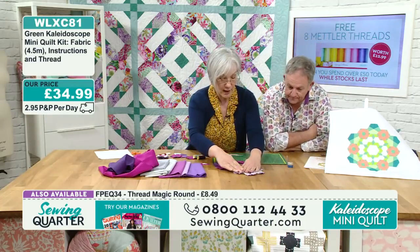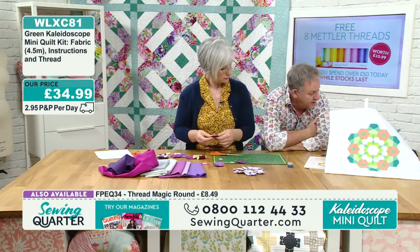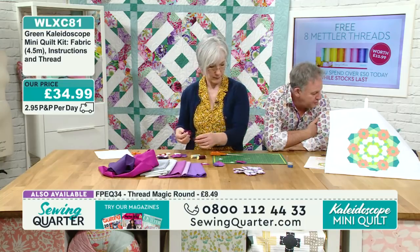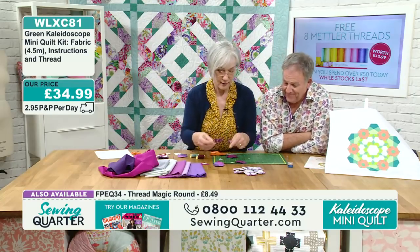So once you've got that made into a flower... This is Emma from Derbyshire. Absolutely love EPP. Have about four large projects on the go. Perfect portable sewing. Yes. That's what you said to them. It is, yeah. Hannah loves it too.